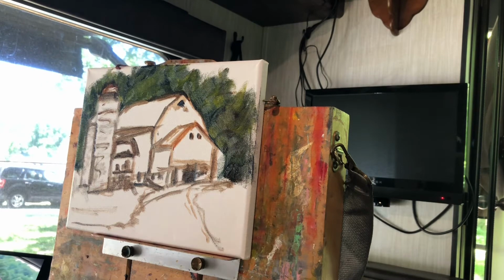All right, I'm going to clean my brush, and we're going to mix up some sky color. We'll go ahead and get some sky color back in there. And I'm just going to take some cobalt blue and white.